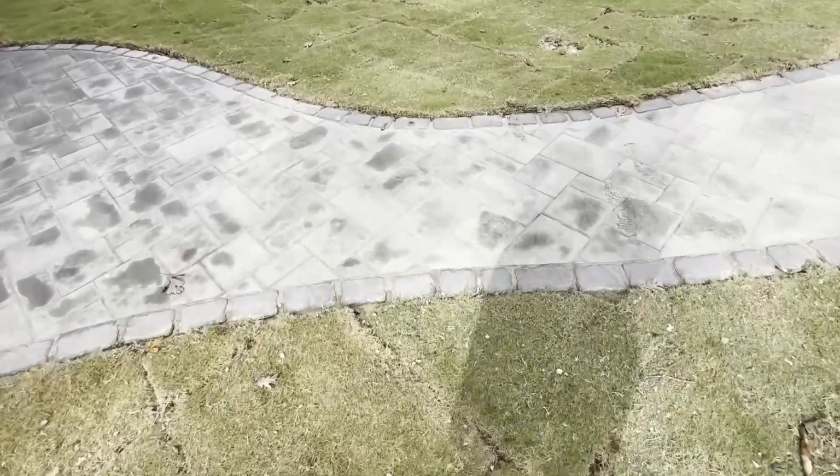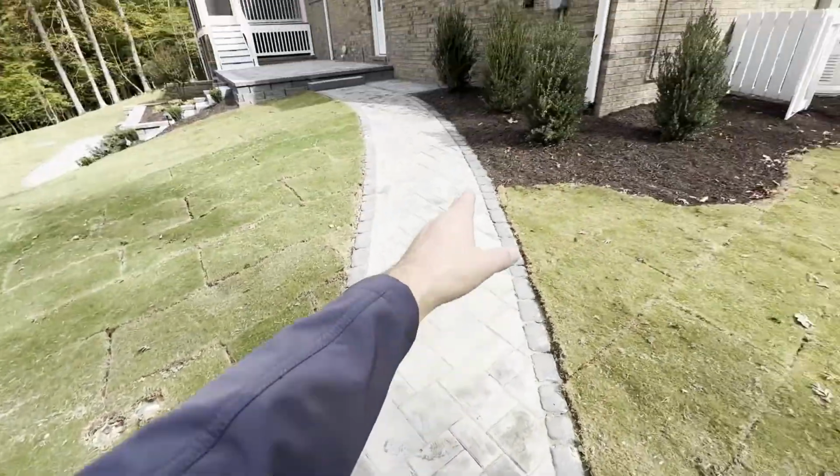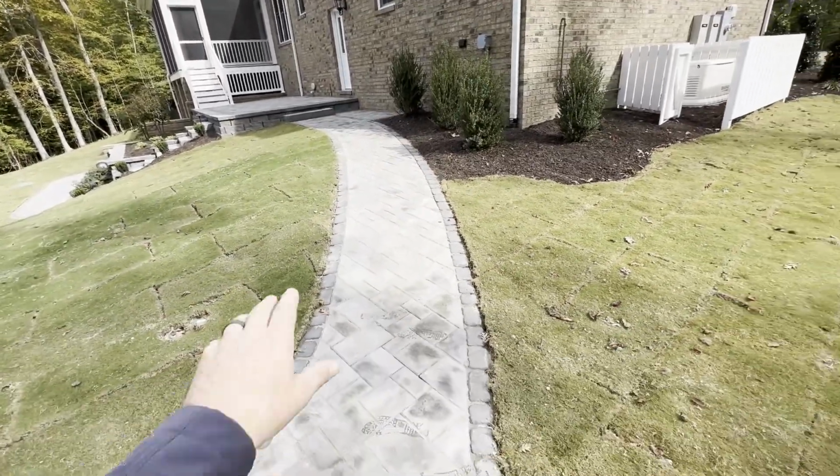And you'll see these little elements that we were able to add here. So this is just a little puck light that's just right in there. And you'll see those are dotted all along this path right here. So at night, it's going back and forth.